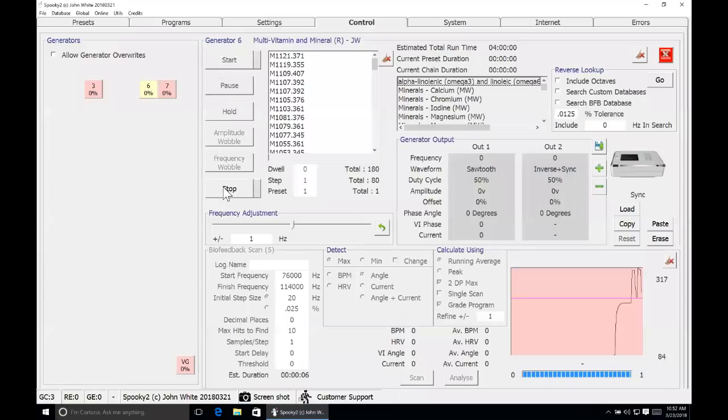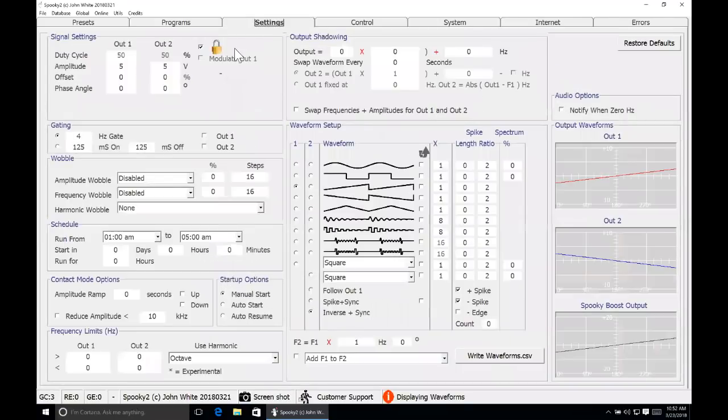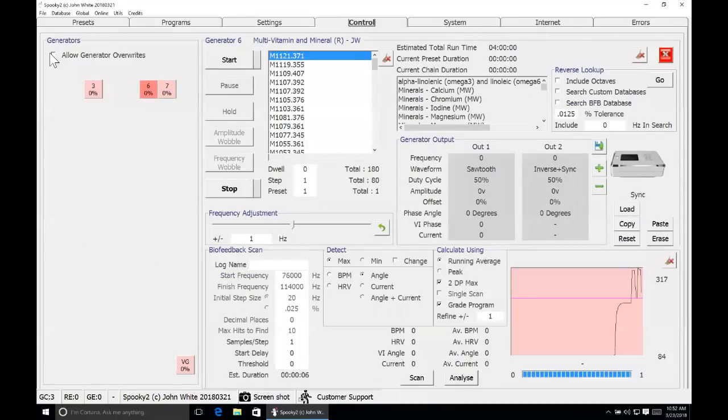And it's been set to pause. Yellow means pause. And so if I go to settings, I've got a schedule set up for this program. So if I go run from 5 AM to 5 AM, that disables the schedule. So I'll reload this preset and redo the scan.